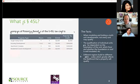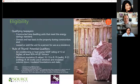But moving on to eligibility. This is a threshold issue. You have to have constructed new dwelling units that meet the energy saving standards. And like I mentioned before, you have to own and have basis in the property during the construction. And finally, you have to lease or sell the unit to a person for use as a residence.